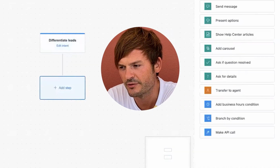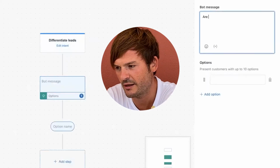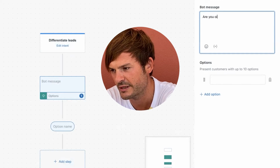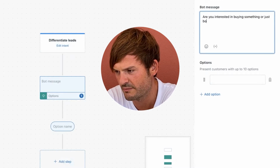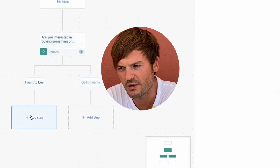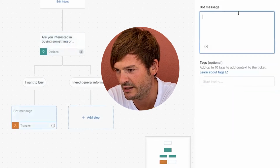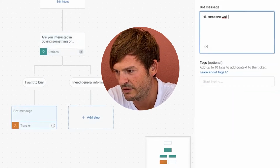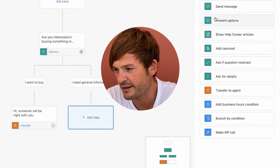So look, I'm going to go to add step and I'm going to present options. So I'm going to say, are you interested in buying something or just browsing? I want to buy. I need general information. I want to buy. Okay, in this case, I'm transferring them to an agent directly. Hi, someone will be right with you. Okay, I can add a tag, etc. But in here, I need more information.